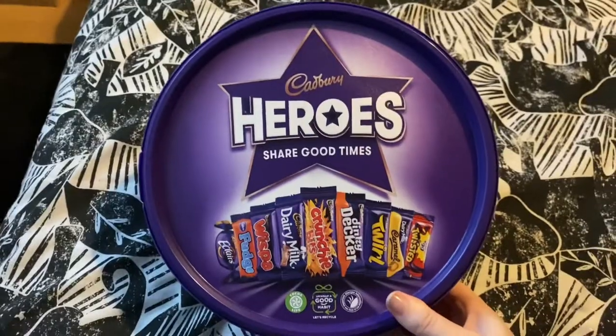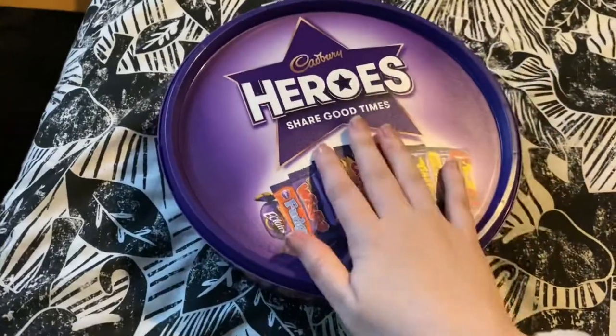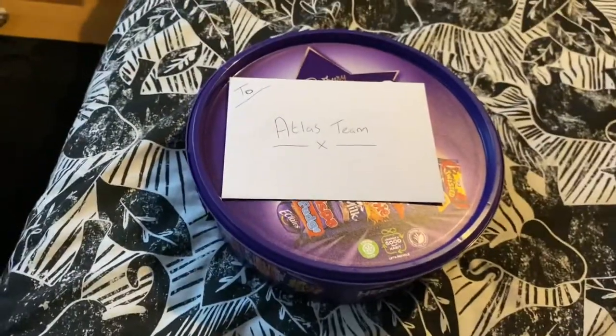And this is the tub of sweets that I bought for them to share. So yeah, got that. And their card.